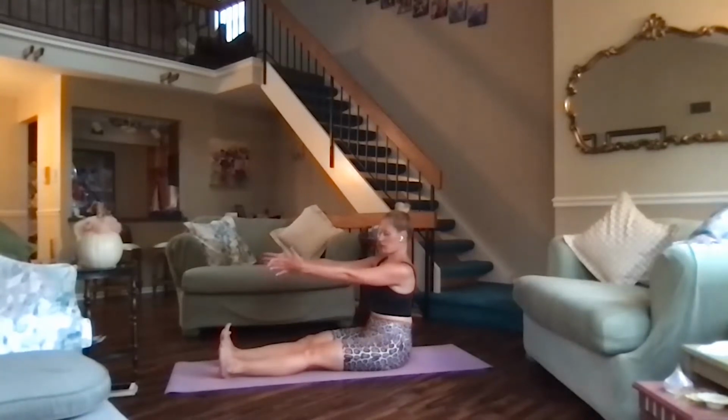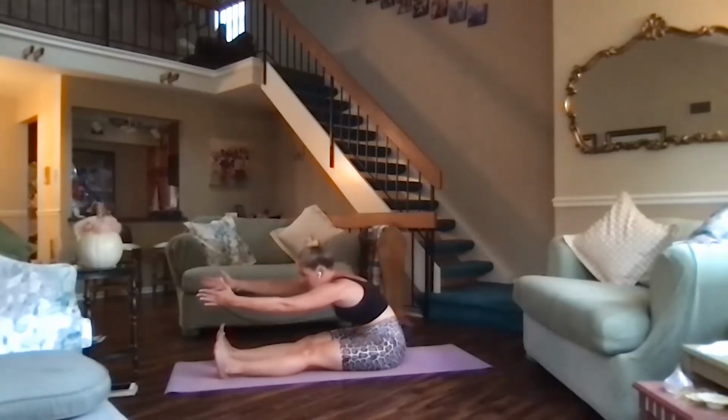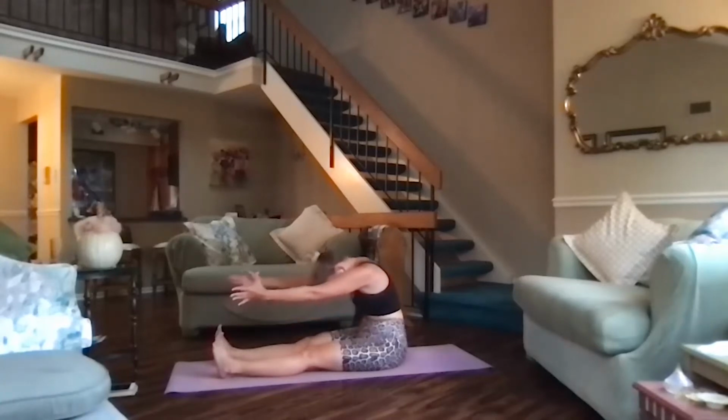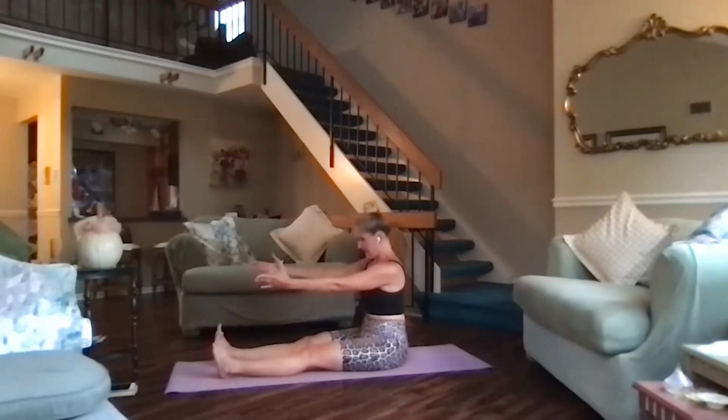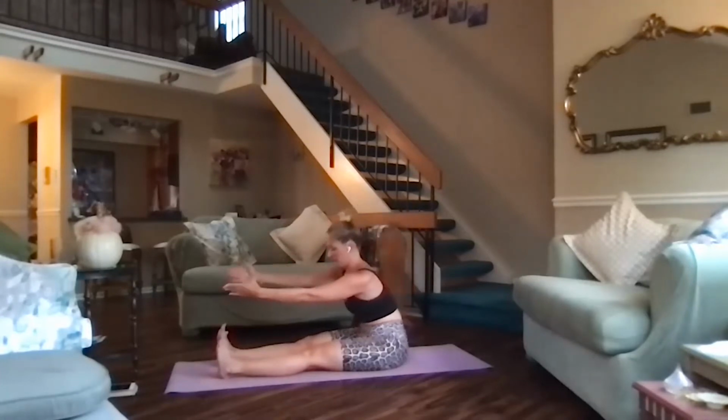We're reaching forward this time. So you're reaching forward. So see how my hands are all the way above my feet? My nose is going down toward my knees. Give yourself a second here. Slowly rolling it back up nice and slow. Isolating, you're only coming right back up to that L position or that seated position. We're reaching it forward.